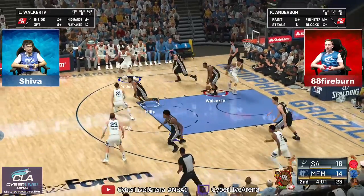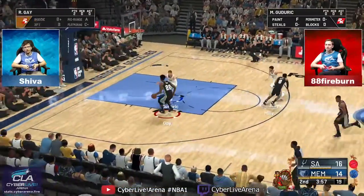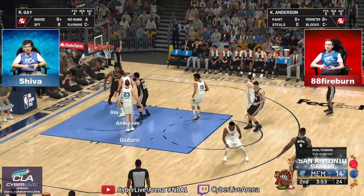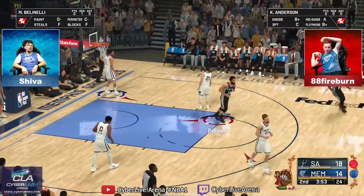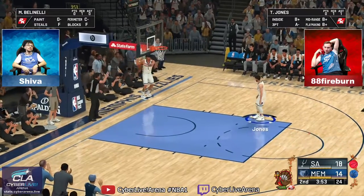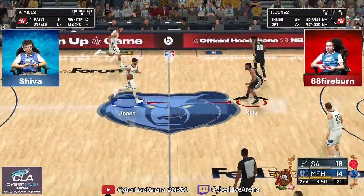And there's the pass to Clark. Stolen by Walker. In transition, here come the Spurs. Here's Gay. And they will get the basket here, folks, as they rule goaltending. Just barely too late and catches it on the way down. He's already in the air there, committed, so can't fault him for going for the block.